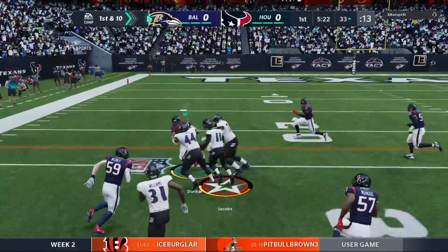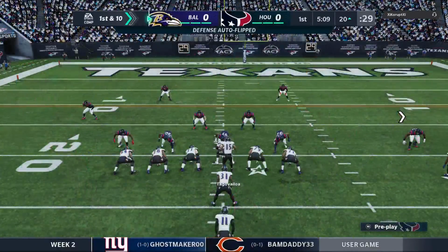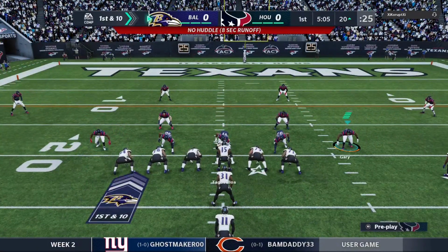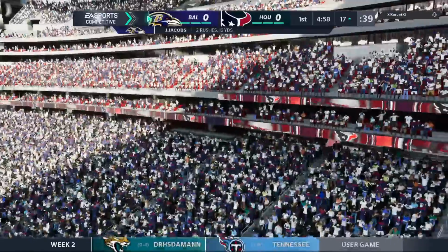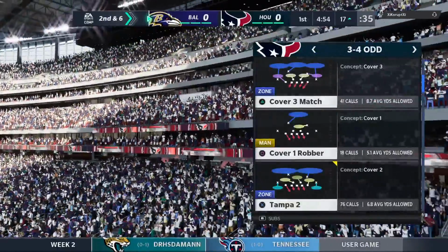First carry for Josh Jacobs. And they'll get this one to about the 20-yard line. 12 yards the pickup there, good for a Raven first. 20-yard line. On first down, they go with Jacobs again, and he'll get it down this time to the 17. Give him 4 yards there. It'll be 2nd and 6.